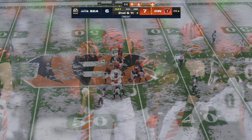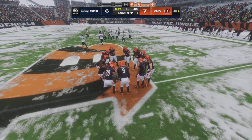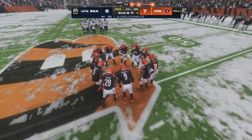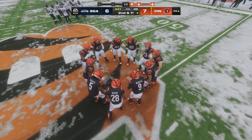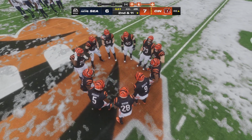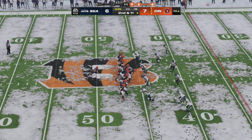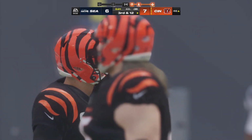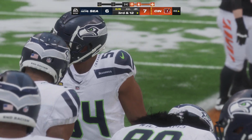Victory all but assured now as they take a knee here, and they're going to escape with a one-point victory. Should be the final act of this one. And how about this finish? Able to take a knee, run out the clock, and close this game out by 1 point.